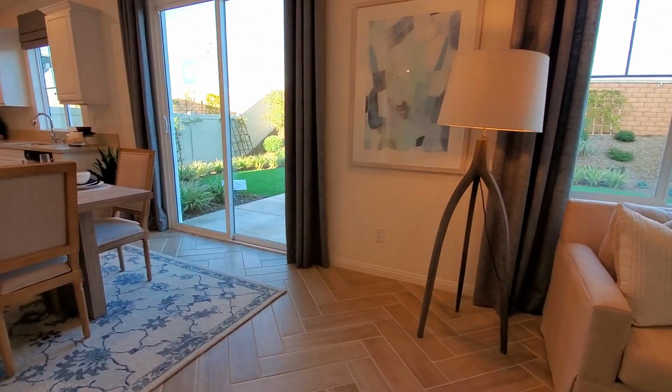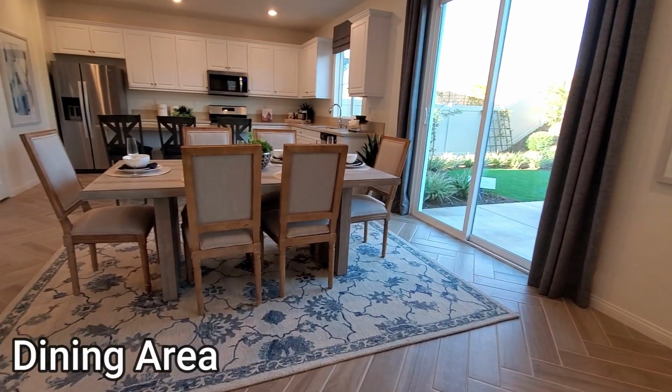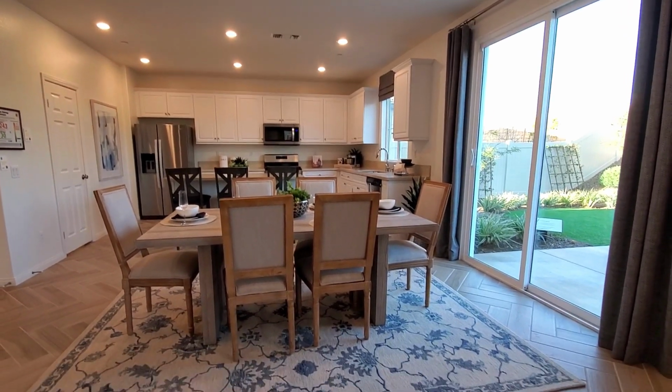The dining room offers a picturesque view of the backyard, enhanced by the soft glow of recessed lighting. In addition, it features a convenient sliding glass door, seamlessly connecting the indoor and outdoor spaces.